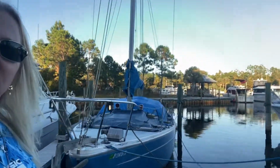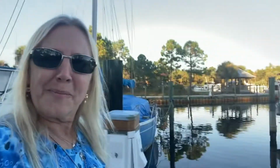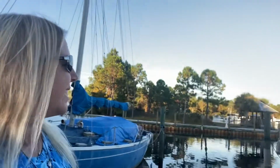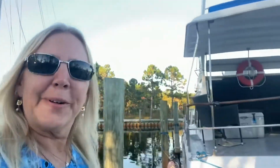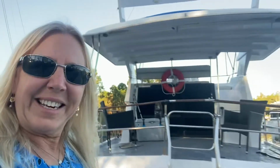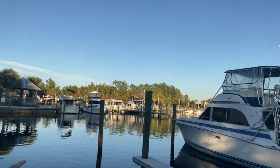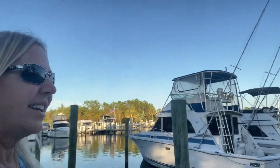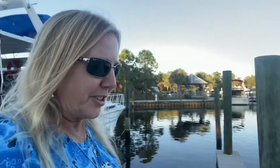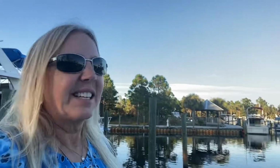Anyhow, so just walking the docks, checking out boats, seeing what things I want on my next boat. It's a beautiful day here in sunny Florida, Panama City Beach. So just take a look. Got palm trees. You can see the moon up there. It's about 85 degrees at the beginning of November. I think daylight savings time is this week.